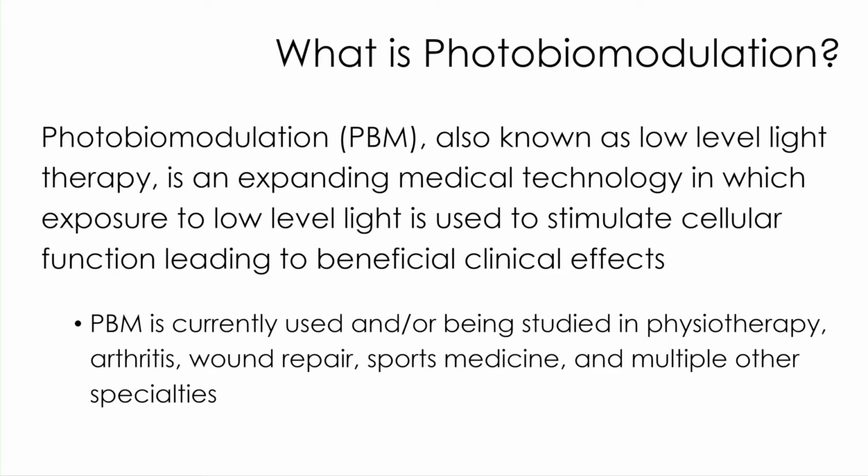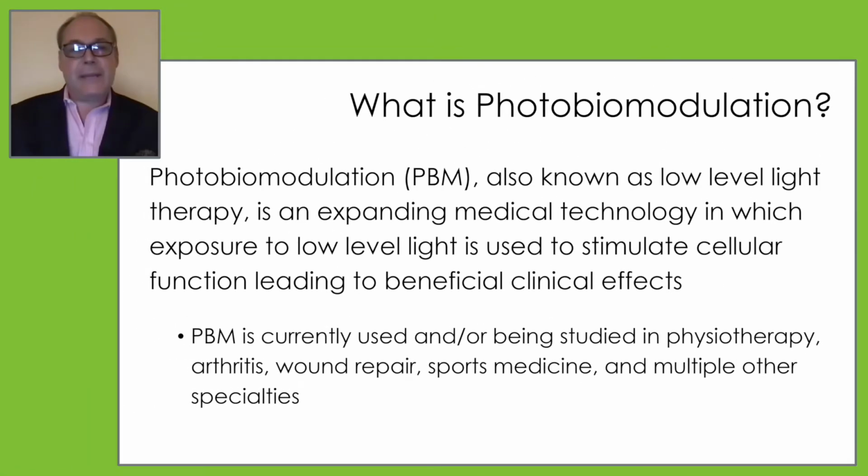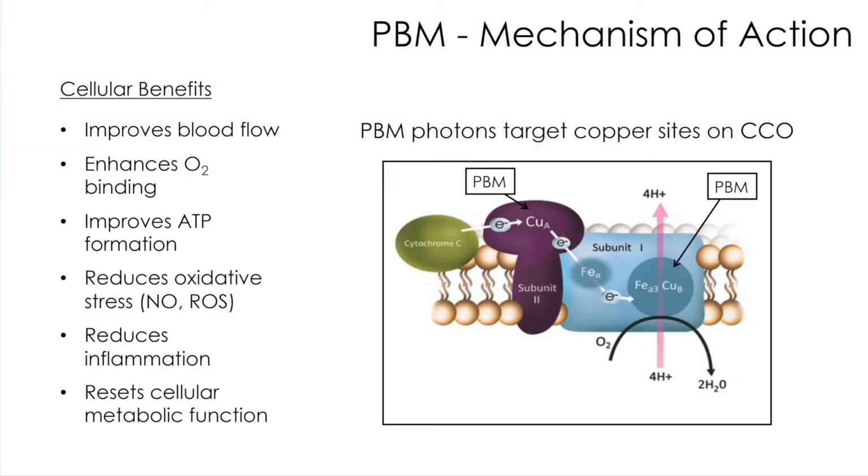It is also known as low-level light therapy. It is an expanding medical technology in which exposure to low-level light is used to stimulate cellular function, leading to beneficial clinical effects. Photobiomodulation is not only used in ophthalmology, it is also used in physiotherapy, arthritis, wound repair, sports medicine, and other subspecialties. So how does it work?